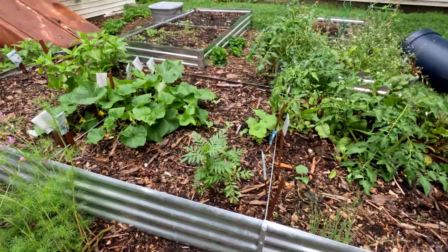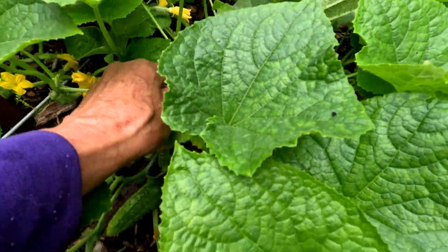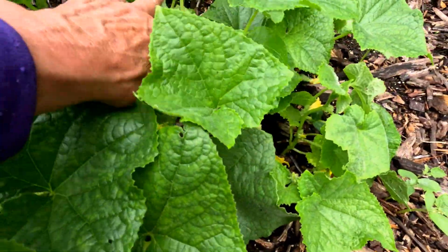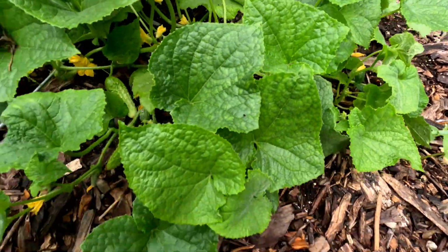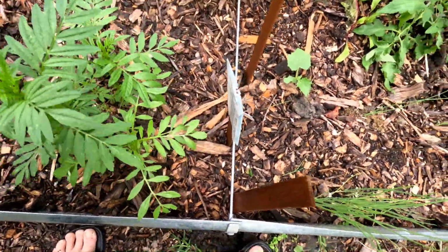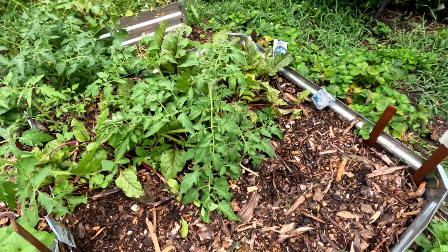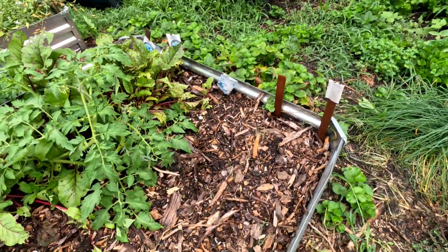This is the first year in this garden here. Here's some cucumbers up there. Oh, this big one right there. Look at that. I have to eat those today. This is a marigold. These are onions. There's tomatoes, and beets.